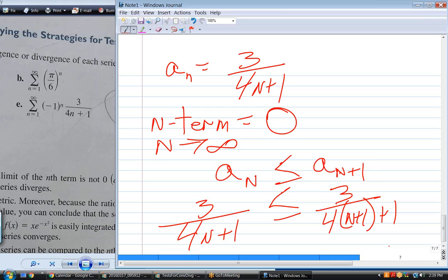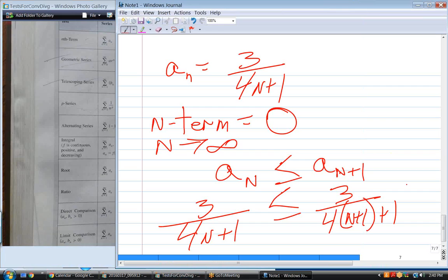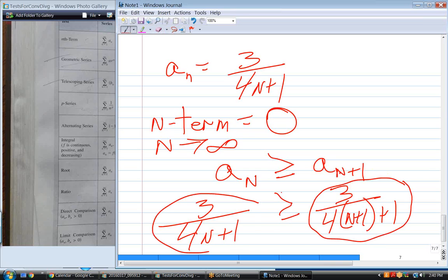Hold on. I might have this backwards here. For the alternating series, a sub n has to be bigger than a sub n plus 1. I got it backwards. A sub n has to be bigger than or equal to a sub n plus 1. Well, notice that this denominator is always bigger than this denominator. Their numerators are the same, but this denominator is 4n plus 5. This denominator is 4n plus 1. So this term is always going to be bigger than the next term, the nth plus 1 term, which means it's a decreasing series. Every term is decreasing.